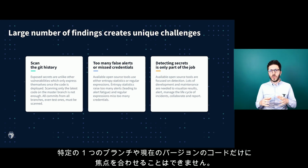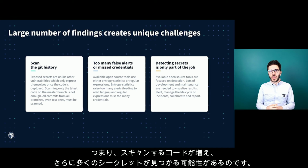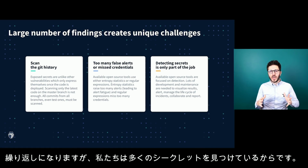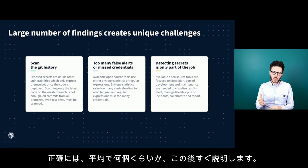And so that means you're scanning, you cannot just focus on one particular branch or on the current version. And so that means a lot more code to scan, potentially a lot more secrets found. Second point is when detecting secrets, it's important to have really high accuracy, a low number of false positives, because again, we are finding a large number of secrets. We'll talk about this in a second, exactly how many on average.